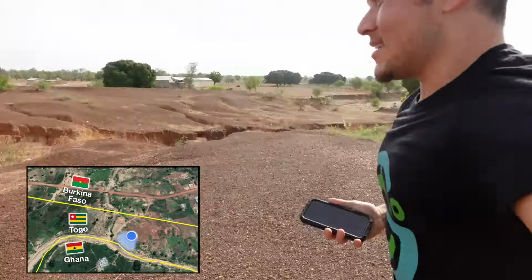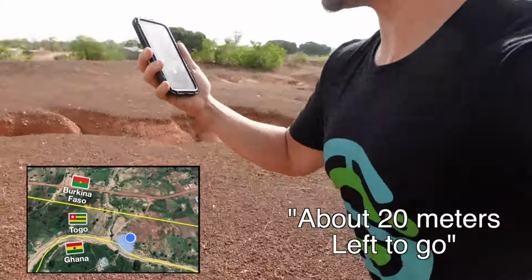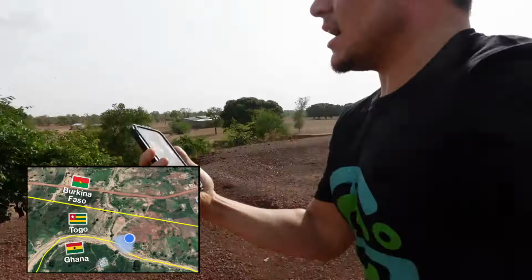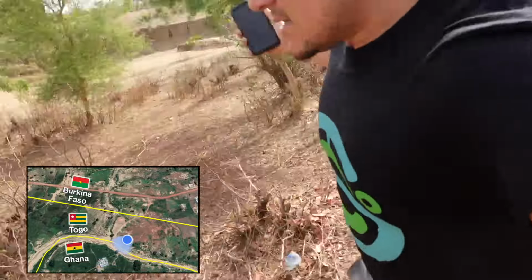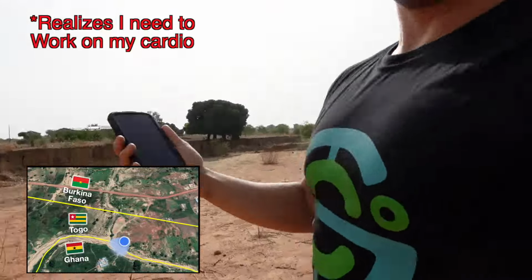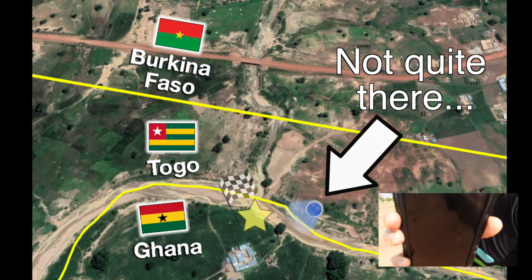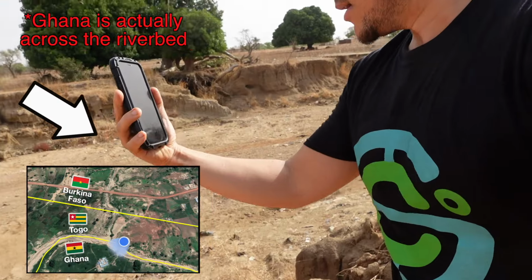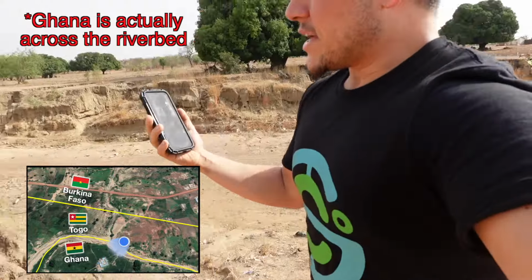Okay. I'm in Togo. I only have about 20 meters left to go. Let's do this. I got it. I did it. I don't know if you can see, I am officially in Ghana. That is it. 120 meters. That's how long the choke point is. 120 meters. Wow.